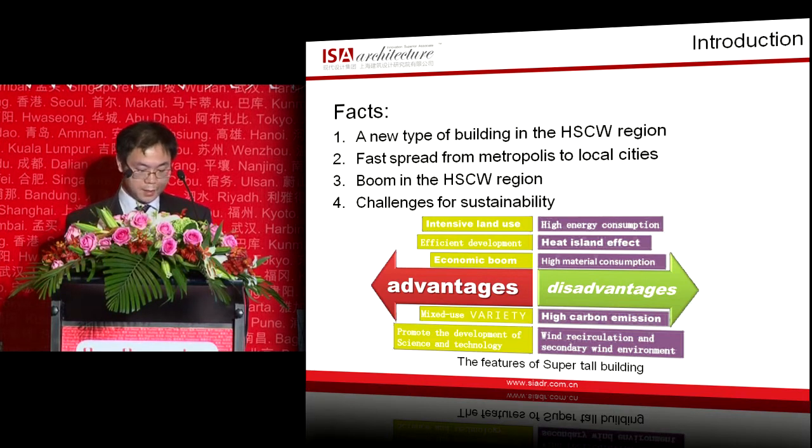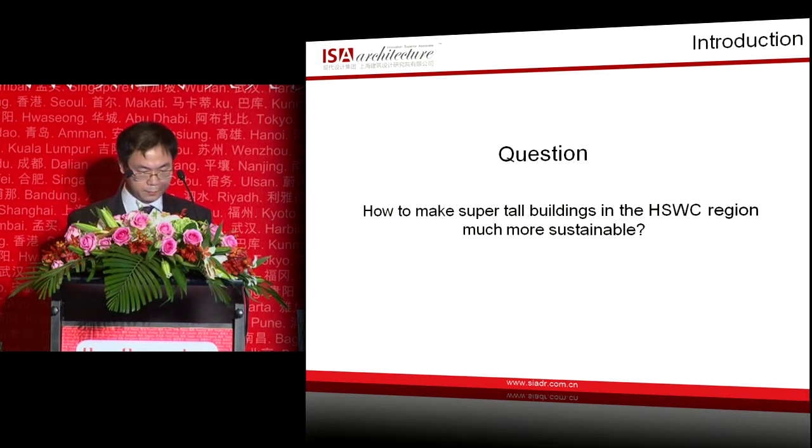However, we have to acknowledge that Supertall buildings have high energy and material consumption, and also a high cost. So they have to face the challenges from sustainability. So the question is rising: how to make Supertall buildings much more sustainable in this region? There's no way to copy. It needs holistic and creative thinking.